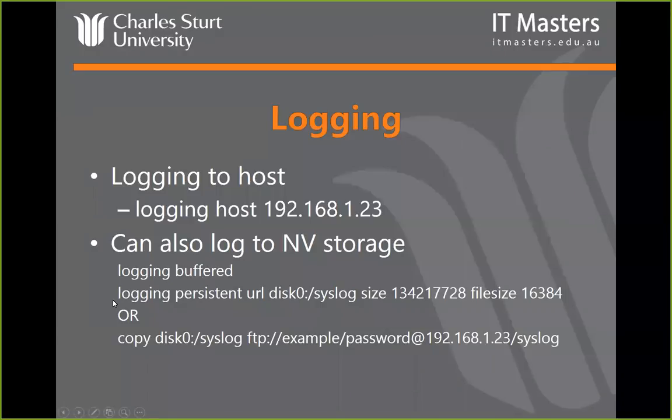You can also log to non-volatile storage, which is pretty cool. So you can log to your flash disk, more or less. You won't need to do this for CCNA, but I'll add it in there because it's kind of interesting. There's a couple of different ways that you can do that, but we don't need to cover that in any depth for what you guys need to know.